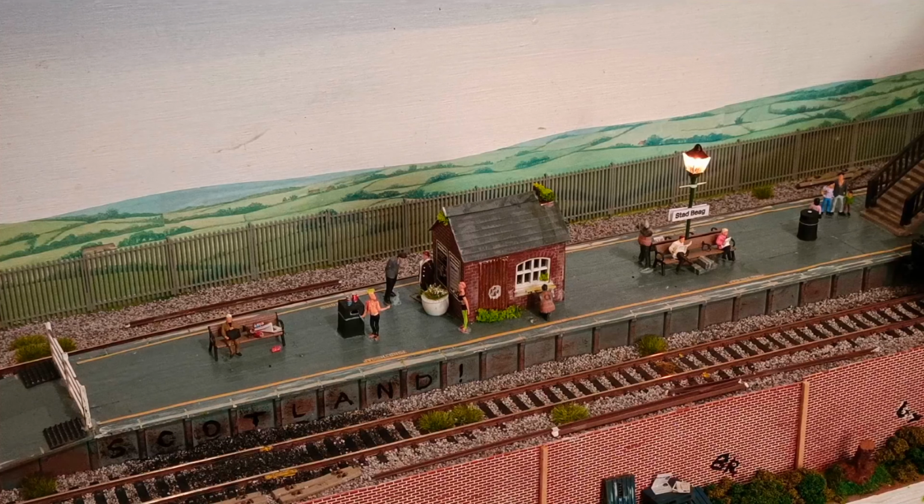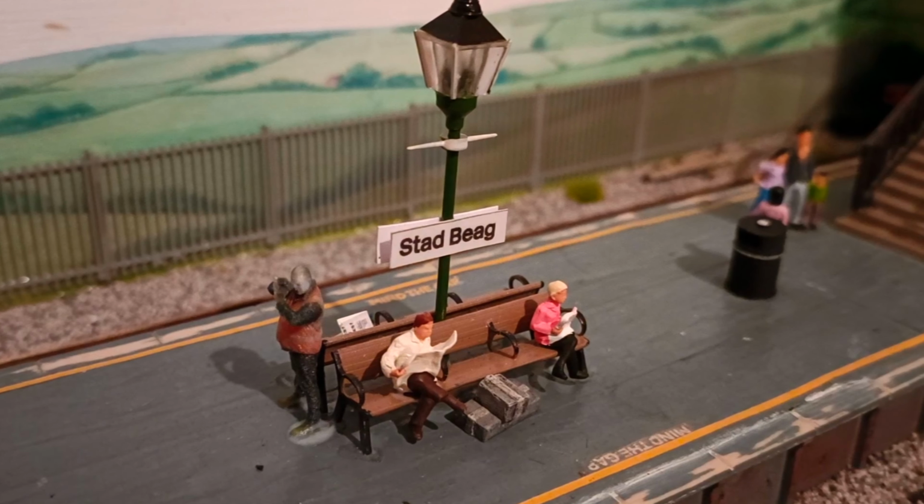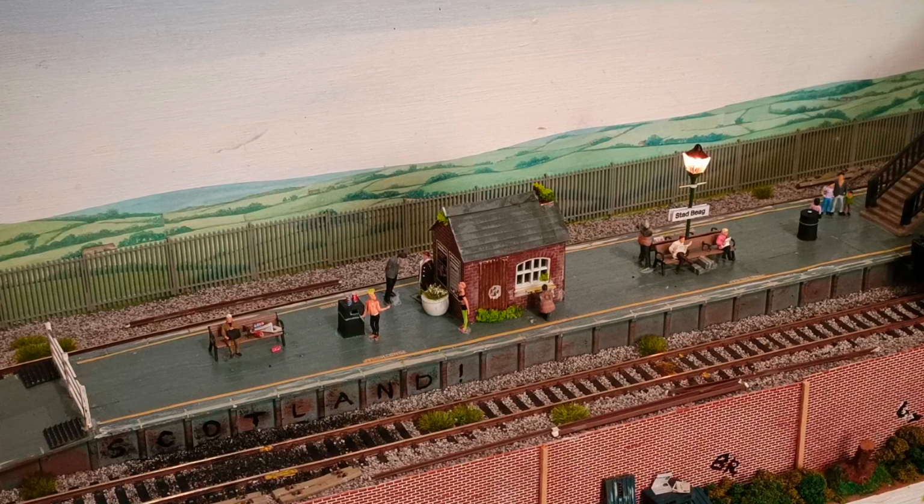So the station name boards, I don't know how it's pronounced, but Stadbech literally means little halt. I'm probably butchering my family's native language horribly, but it's Stadbeag. It means little halt. Now, the story behind this layout or the station will come at a later date, so you'll know the reason behind the name. But essentially, it's just a small station. They got even smaller, so the name changed. Got those custom made, as well as some road signs which are going to go up on the footbridge eventually.